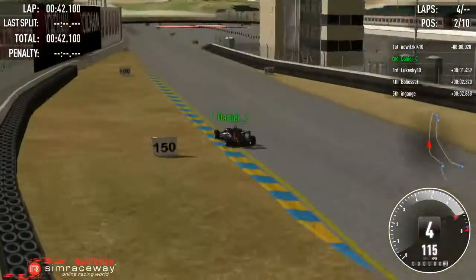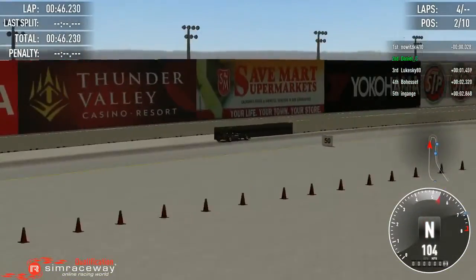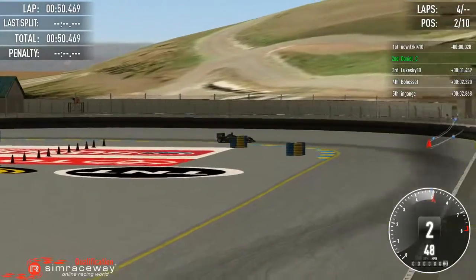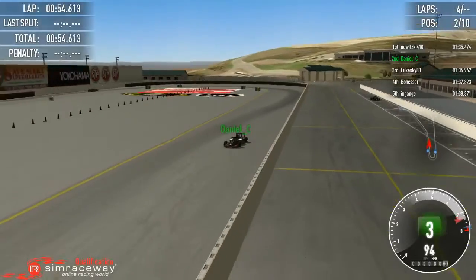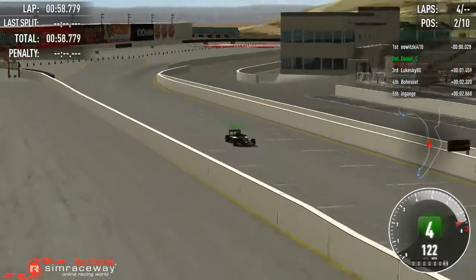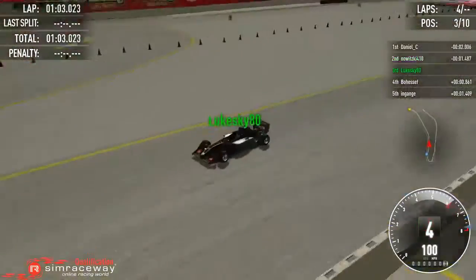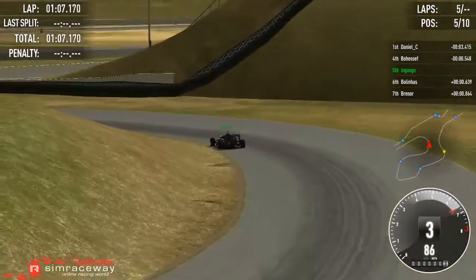As we take a look a bit further down the field, I see the man in P5, Engange, at the moment. Just notice his driving style there. It's a lot neater than that of Narek Key, who's currently topping the timesheet, pipping our previous pole sitter. And Engange has got one of those driving styles where he does take the extra curbing. He will drift the car to the outside that extra millimeter or so to get more traction put down. However, he's got a much tidier exit to the corner.